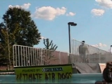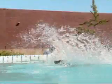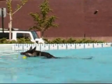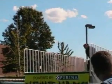Alright, here goes a beautiful German Shepherd. A lot of speed there. 12 feet 8 inches. 12-8. I have a fake Shepherd.